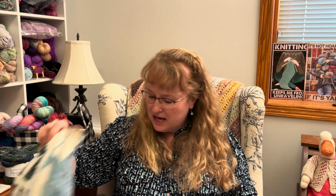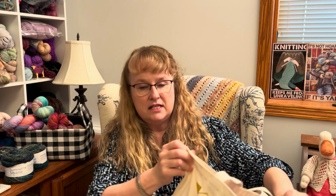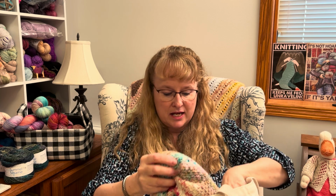All right, so that was a new cast on since the last time. I'm going to share an update on my corner to corner blanket, which is living in this Indie Untangled bag. It's pretty full. I have really enjoyed working on this.